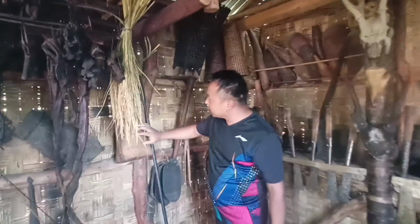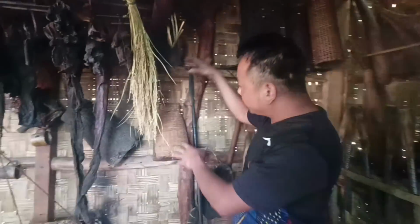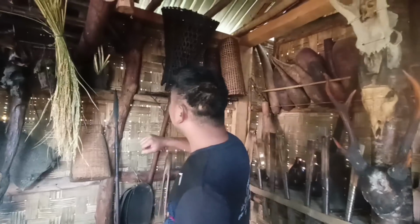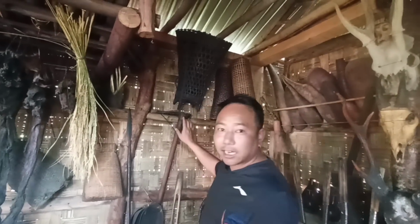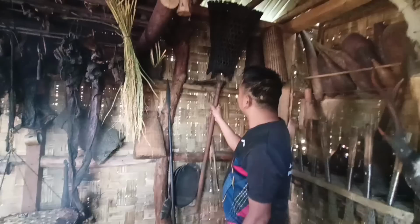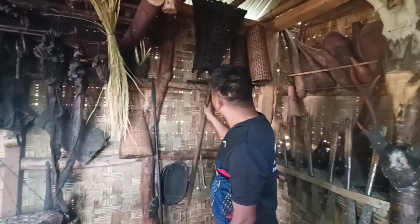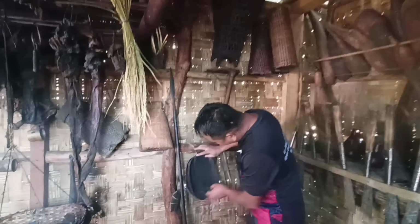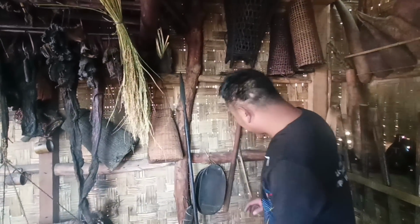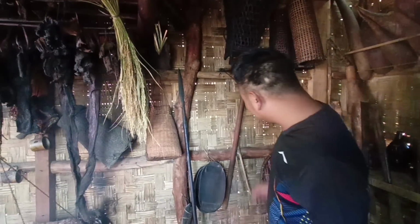And then this is the sopap, wherein we used to put dry meat. Container for dry meat. And then this is teya, for if you go to the field, then you clear the areas like this. So this is teya. And here is the traditional plate. Okong, we call it okong in our dialect.